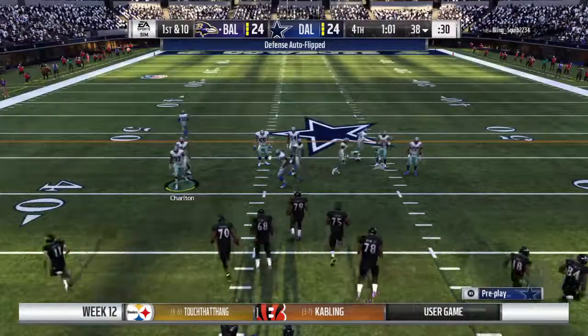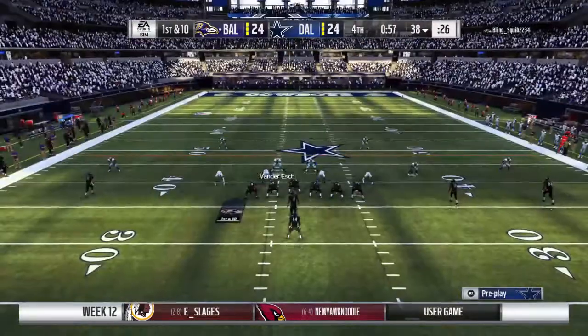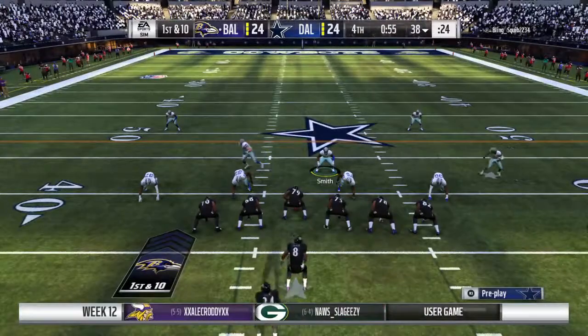We saw a number of good games earlier today. This one might top all of those. It's been a dandy as we come up on 1st and 10. Back down to that Philly. Here we go.